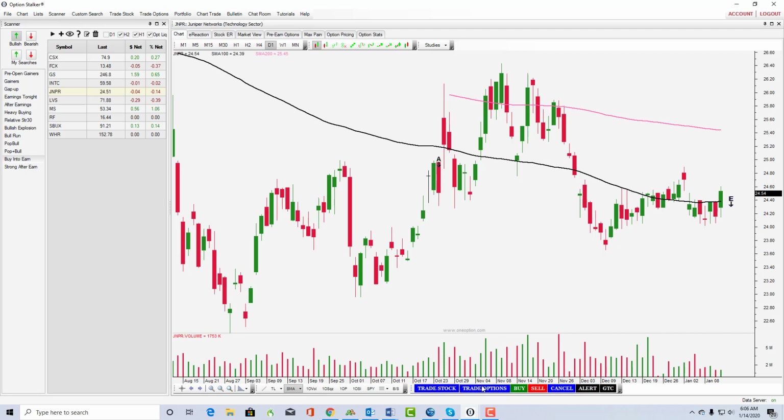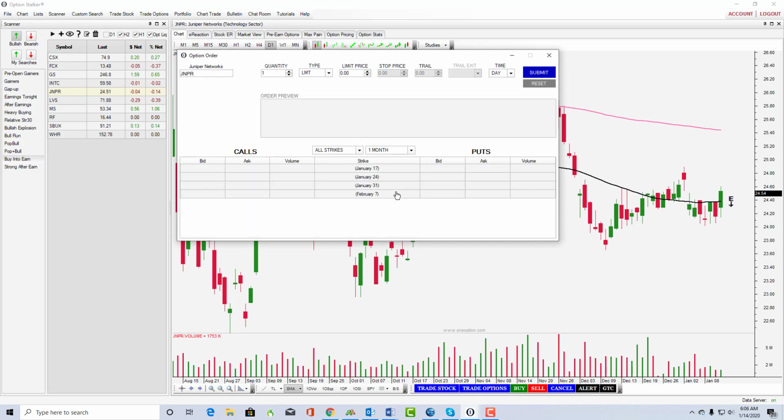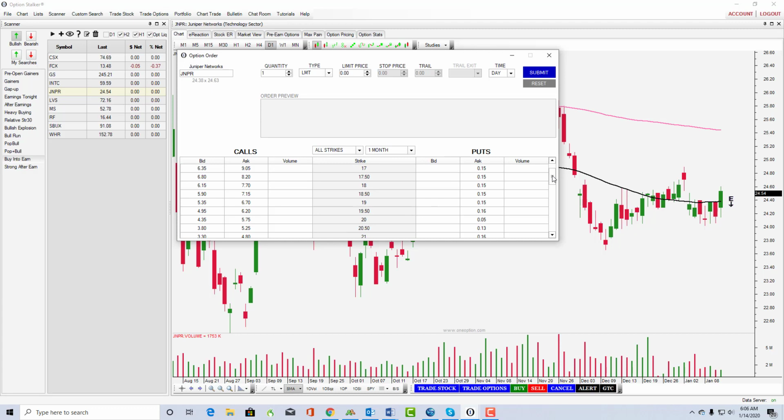So we're going to click trade options. It's going to load up the option chain, hover over. Okay, there we go, 127. So we've got an option expiration cycle that we can get in here. So we're going to go down and take a look, see what the 24 puts are trading for.